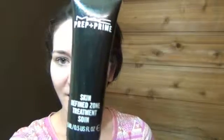but the product is so good. I'm just going to go in with my MAC Prep and Prime Skin Refined Zone Treatment. It's a treatment that you're supposed to put around the oily parts of your face, like on the nose. It makes it more mattified throughout the day, so it's really nice.